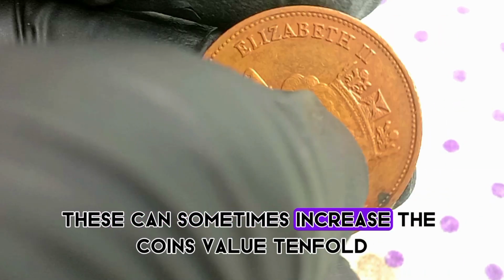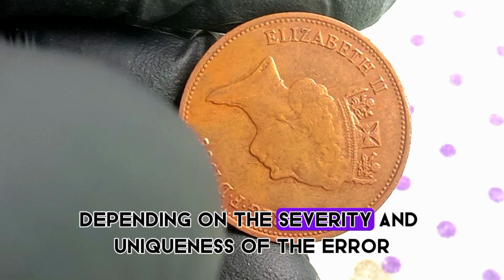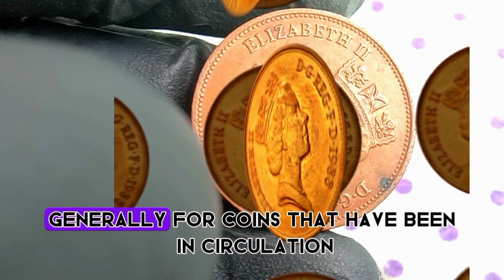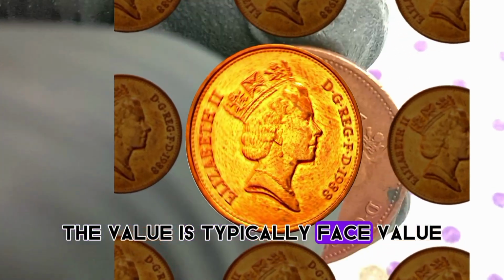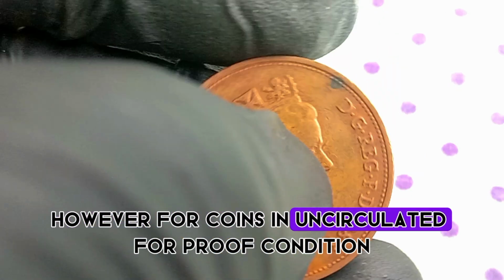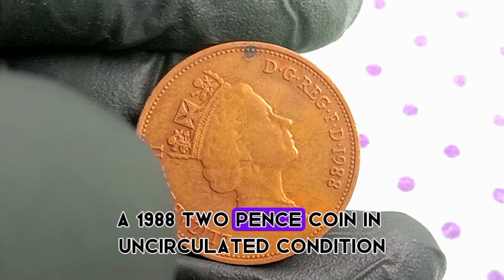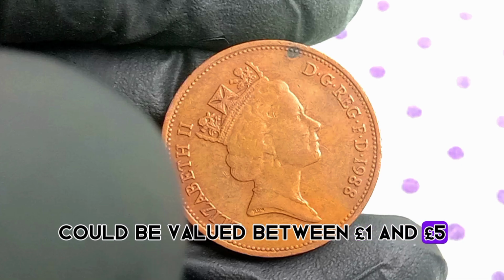These can sometimes increase the coin's value tenfold or even more, depending on the severity and uniqueness of the error. Now for the big question: what is the 1988 2-pence coin worth today? Generally, for coins that have been in circulation, the value is typically face value, meaning it's worth 2 pence. However, for coins in uncirculated or proof condition, their value can rise significantly. On average, a 1988 2-pence coin in uncirculated condition could be valued between £1 and £5.